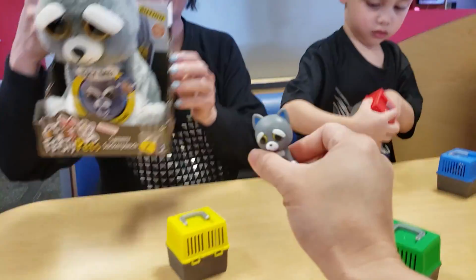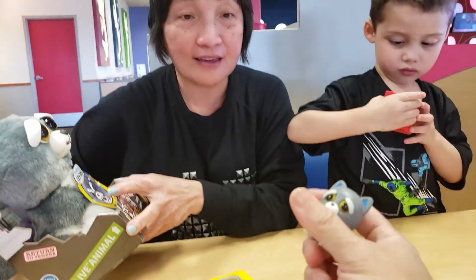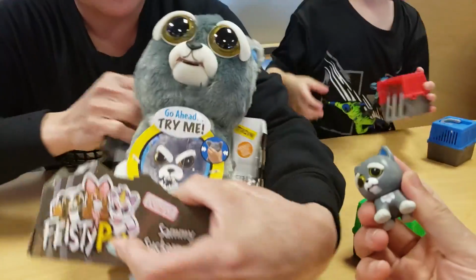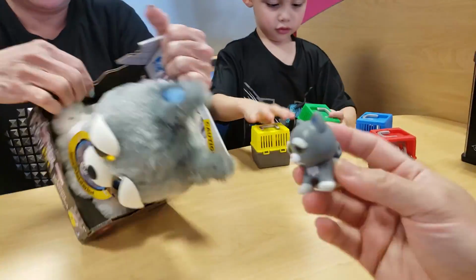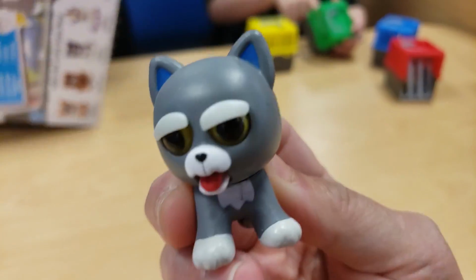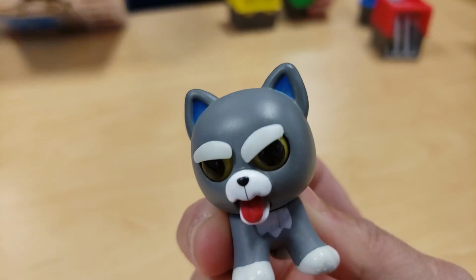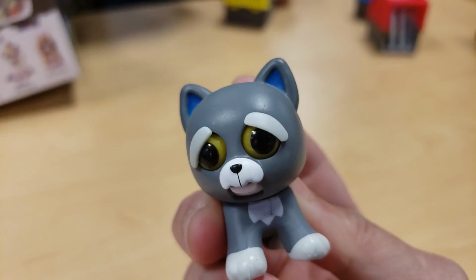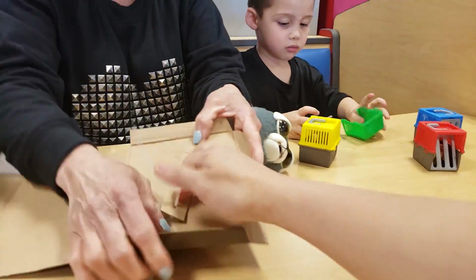Let's go open up Sammy up. Sammy, oh, look, is this Sammy? Oh, look, wait, I think it is. Oh, we got a tiny Sammy and a big Sammy. Yeah, the same, the mini. I think it is the mini me. Because it has that thingy at the bottom. Yeah. Wait. Where's the key?